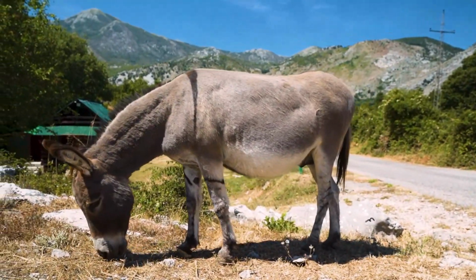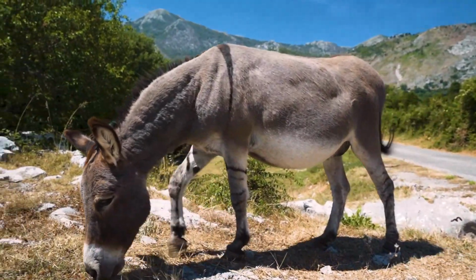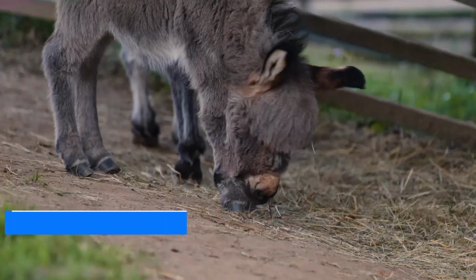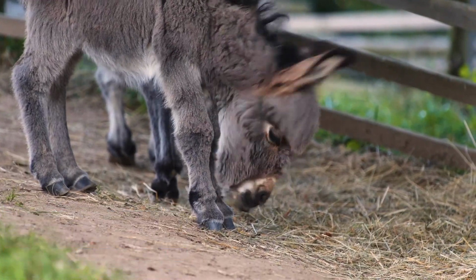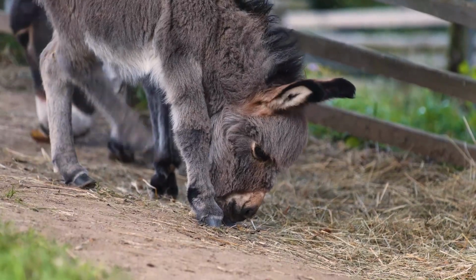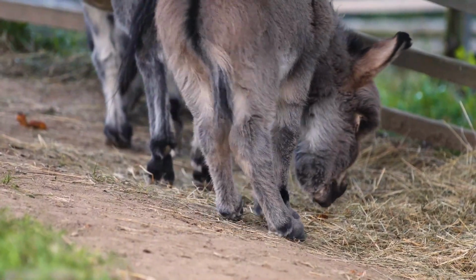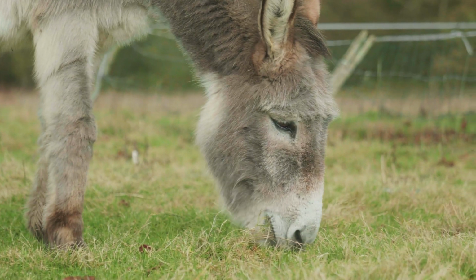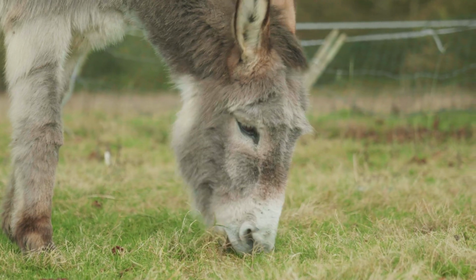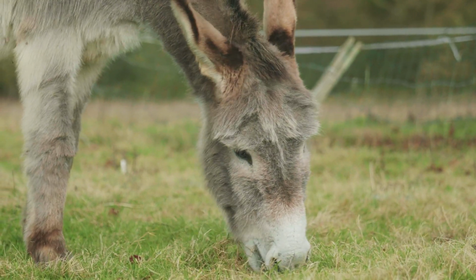Often found on farms and in rural areas, the donkey is a hardworking and intelligent animal known for its strength and endurance. With its unique long ears and friendly personality, the donkey has become a favorite among farmers and animal lovers alike. In this video, we'll explore the history and characteristics of the donkey, as well as its uses and importance in human society. So, sit back and enjoy learning about this amazing animal.